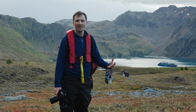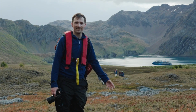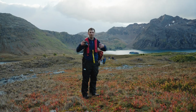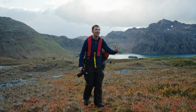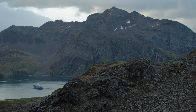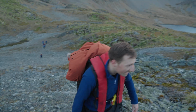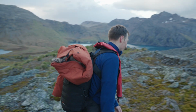It's like an amalgamation of Antarctica with the Faroe Islands, with Greenland, with Scotland, with South America, just all merged into one. Like you've got this luscious, thick grass and foliage, these huge peaks. Just covers all the bases. But I mean, come on, this is getting ridiculous now, these views. South Georgia, stop it.